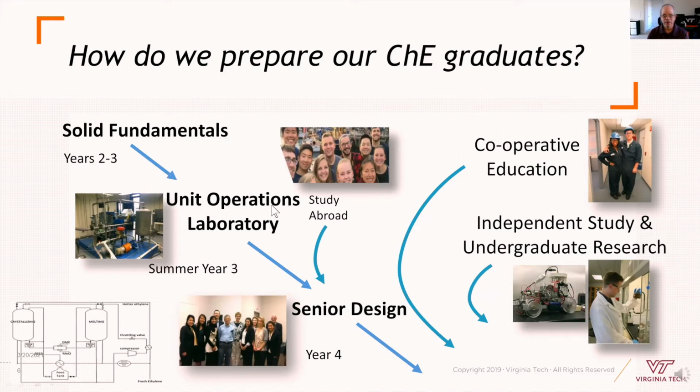After your third year, you're going to move into something called Unit Operations Laboratory. And this is essentially a scale-up lab. So you start with bench scale chemistries, and in Unit Operations Laboratory, you learn how to go more to pilot scale, which eventually will lead to full-scale plant design. And we have larger scale equipment, and on the next slide, I'll explain a little bit more about your opportunities for UO Lab, Unit Operations Laboratory, Summer Lab.